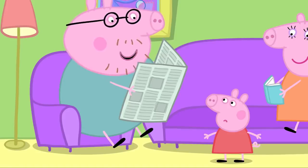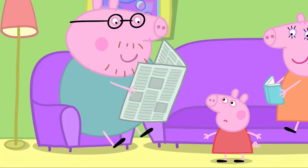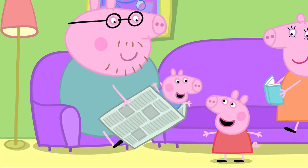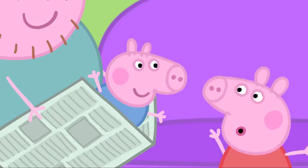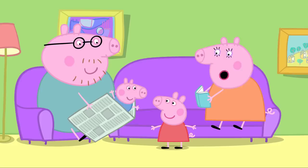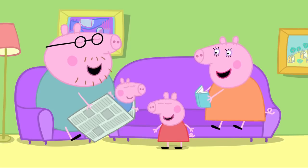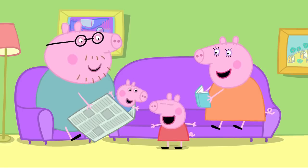Actually, I think there's something about George in this newspaper. Whee! George! Found you! Oh, George, that was a good place to hide. George was hiding behind Daddy Pig's newspaper all the time.